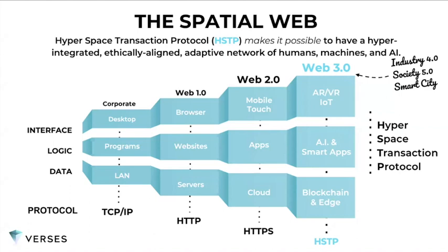So back in 1970, you can see TCP/IP there at the protocol level. The data is on our LANs or on our computers in files. The logic is programs and the interface is desktop GUI interfaces. If you interview anybody at that time, they think this is amazing. We've got a computer on our desk and we've got email. What more could you ever want?